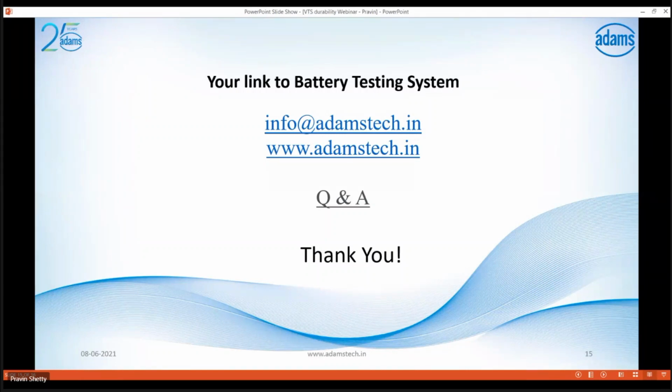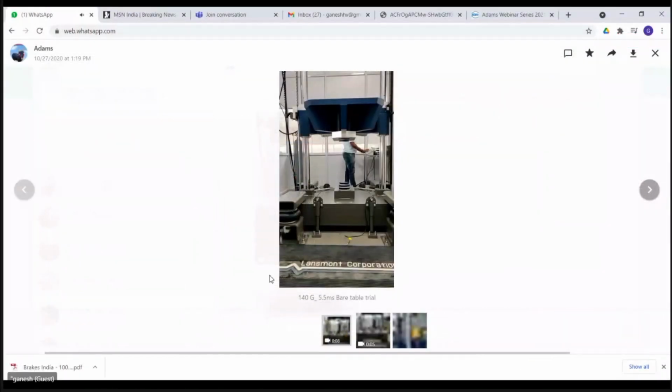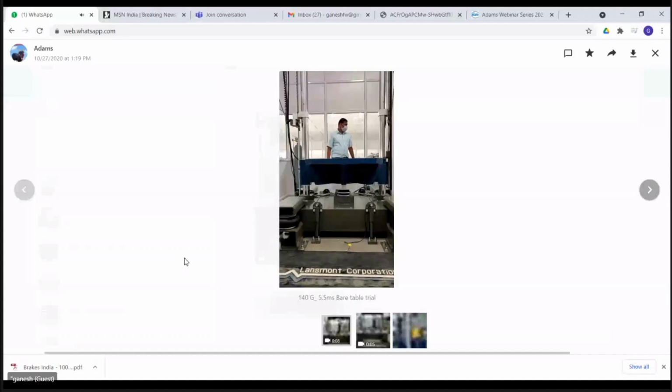Yeah, so probably I wanted to share a little bit. Let me see if I can show you the video of 140 G, for instance, which I have ready-made. Hopefully you are able to see it. Yeah, it's coming up. That's a 140 G, 5.5 millisecond test that we have installed in a facility in Noida.